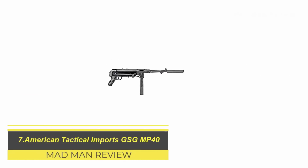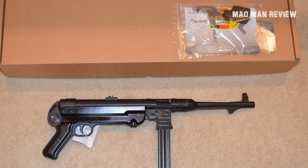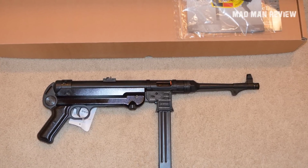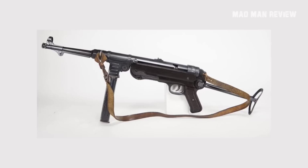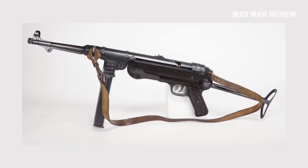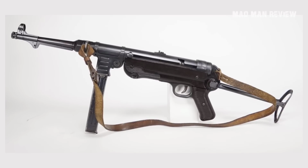American Tactical Imports GSG MP40. Imported into the United States from Germany by American Tactical Imports, the GSG MP40 is one of the most faithful reproductions on our list of rimfire replicas, accurately mimicking the fully automatic Maschinenpistole 40 chambered in 9mm, manufactured and carried by the Germans during the Second World War.